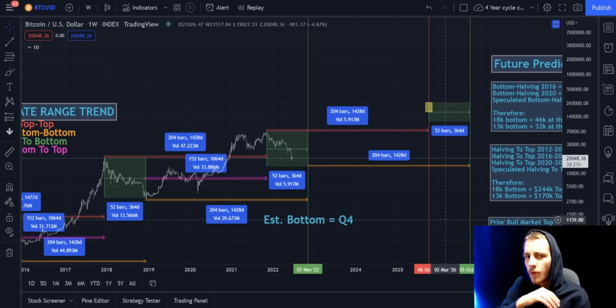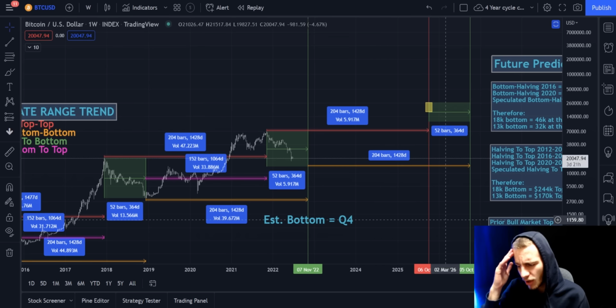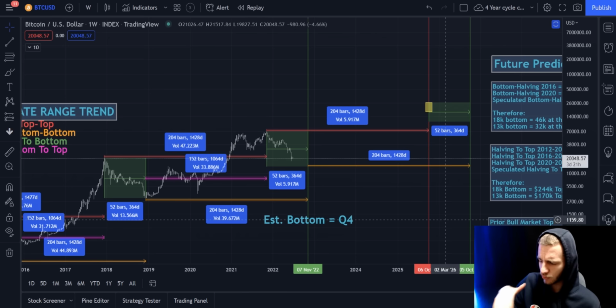So when we see a confirmed bottom on Bitcoin, wherever and whenever that may be, we will have very, very accurate data to apply to this extrapolation mathematical trend, and then we can start to accurately predict where those prices will be. So I'm excited to see where the bear market bottom is. Regardless of where it is, it's going to give us a really good indication of where the top and bottom is for the next cycles.